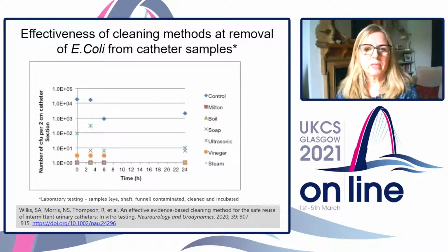The heat methods were discounted as they damaged the catheter surface and were also deemed to involve unnecessary risk. We were working with a panel of IC users in Bristol to check the methods for user acceptability, and heat and other methods that had to be done in a kitchen were generally felt to be unsuitable. So Milton, and to a lesser extent soap and water, were considered to be the most effective methods, which were also practical and acceptable to users.